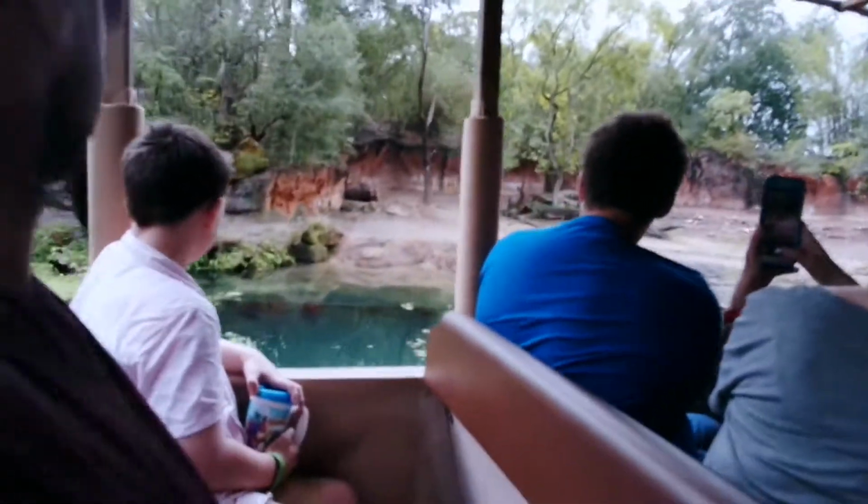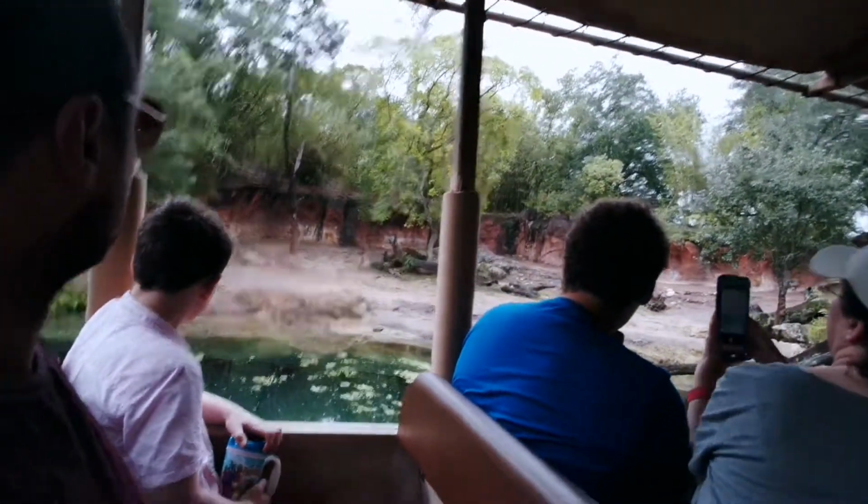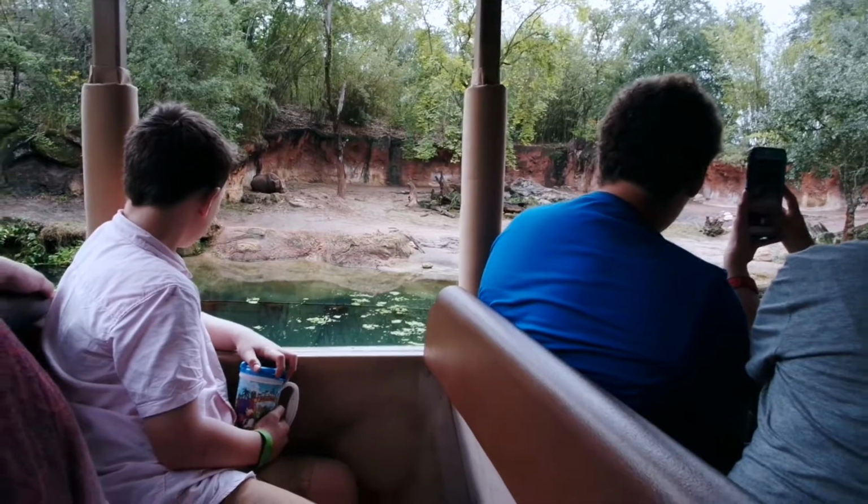Now coming up here to the left, I do see a black rhino. Now black rhinos are extremely antisocial creatures. They love to spend most of their lives by themselves. They don't generally hang around anybody or anything else. Now they get to be around 3,000 pounds and can run at speeds up to 35 miles an hour.